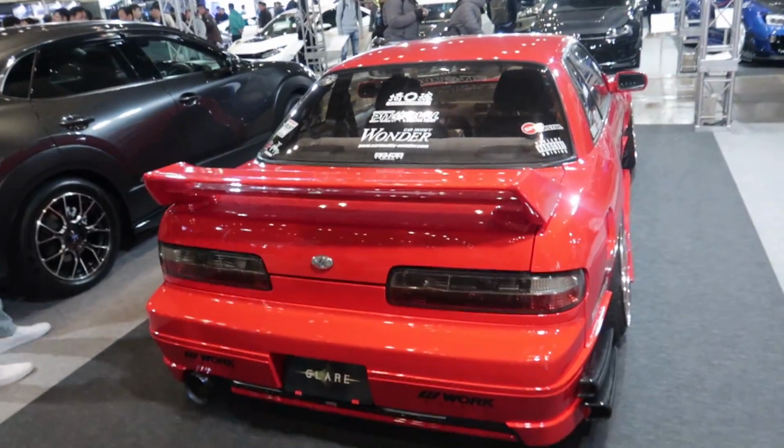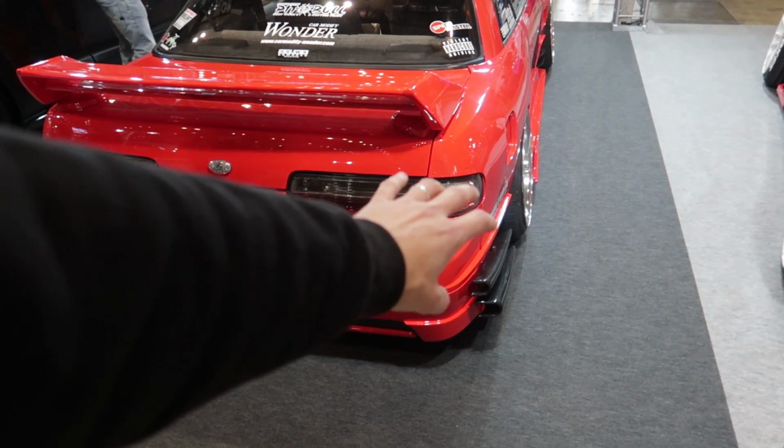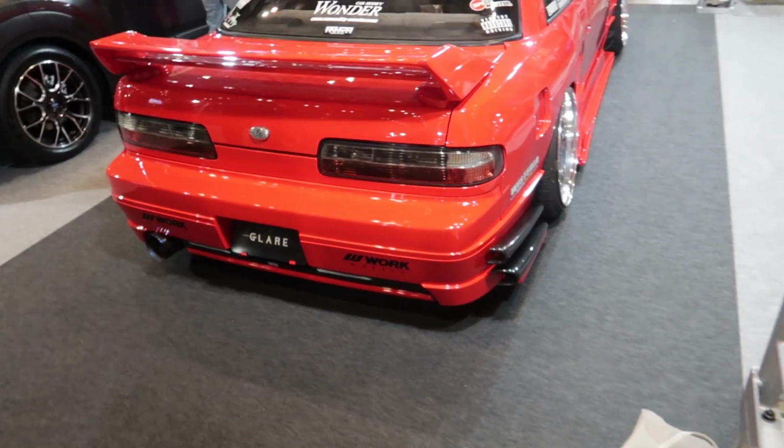Quite a while ago, like last year, I was shooting a video at Nikko and there was a car with this same kind of body kit, and the way that the smoke pipes out of there with the wind and stuff, it just looks super cool.